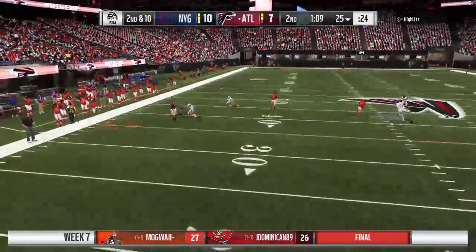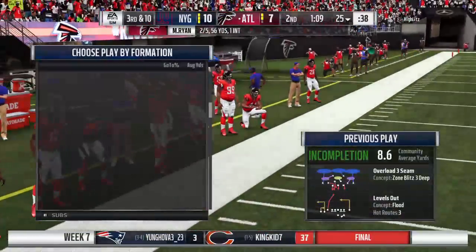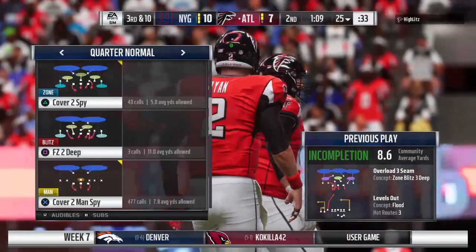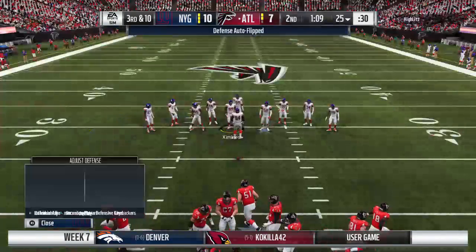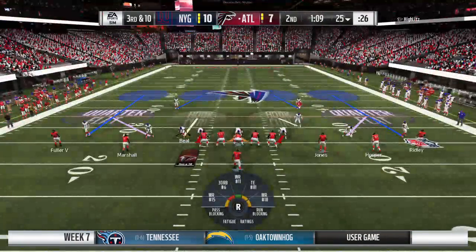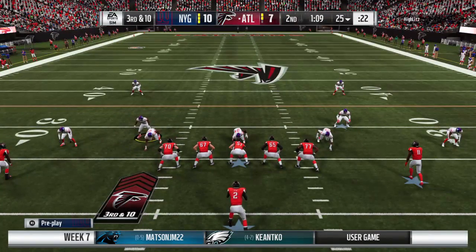2nd and 10 now. Ryan looking left sideline, incomplete. Well, one thing that I've liked defensively is that they've shown them a lot of different looks here in the first half. They've come after them. They've sat back. I think that's what you need to do to keep an offense guessing. And they certainly have kept them on their toes. That's why they haven't had much success on the scoreboard. So back-to-back incompletions, and that has them staring at a 3rd and 10.